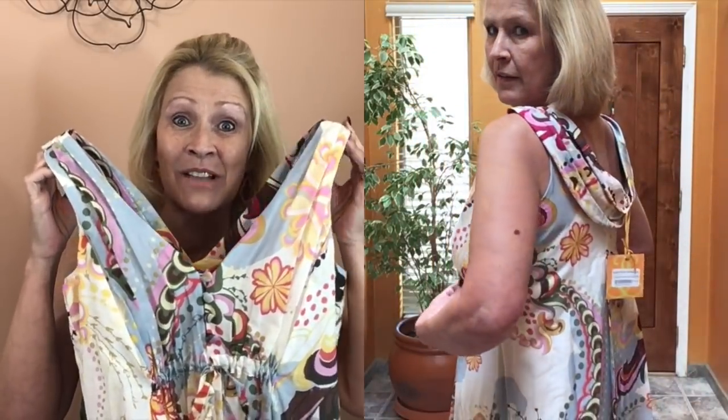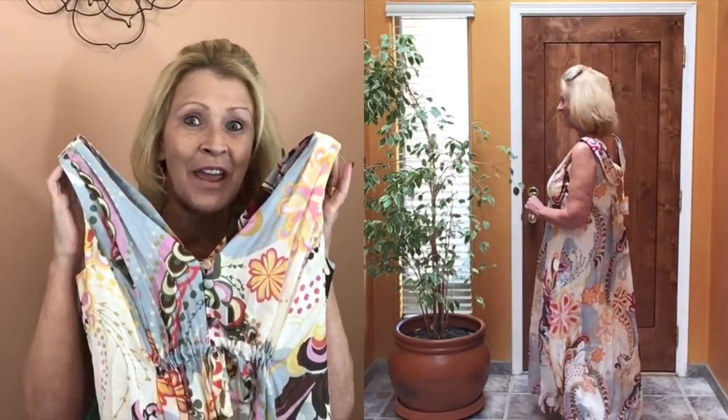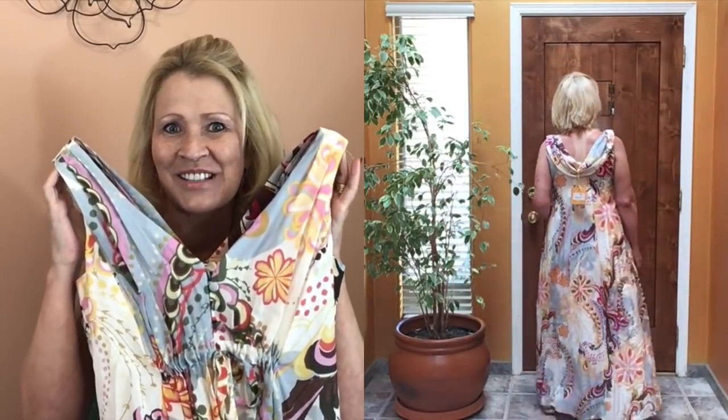I like the length of the dress as well. This dress could be worn with flat sandals, which is kind of nice in the summertime. This dress is also fully lined. It is 100% cotton. There is so much to like about the dress. When I edit this video, I will certainly have a better idea of how this dress looks.